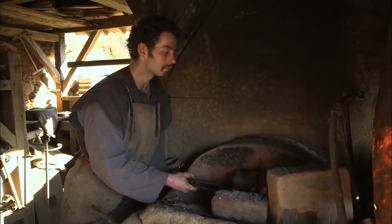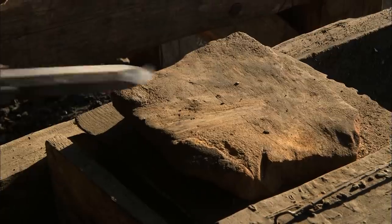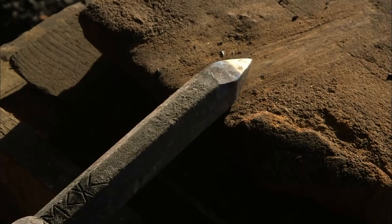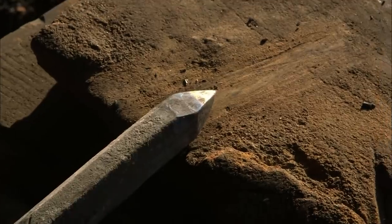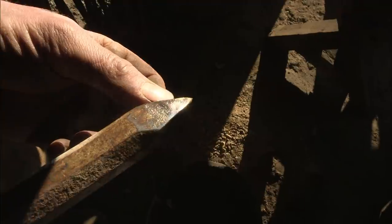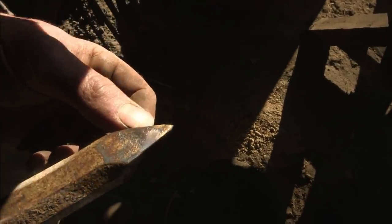To carve stone, it must get yellow hot. He watches for the colors appearing on the surface of the metal, the blue, the red, and most importantly, the straw yellow at the very end. Now it's ready for the masons.